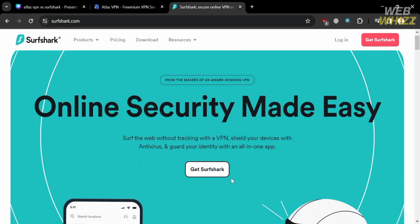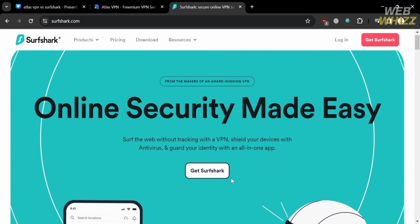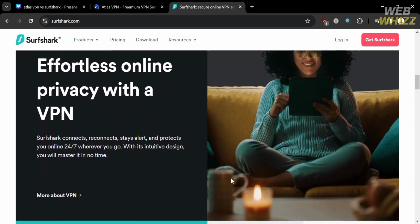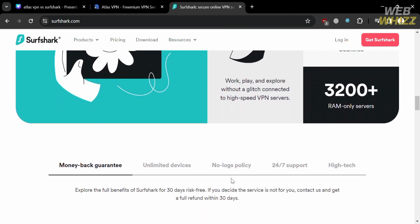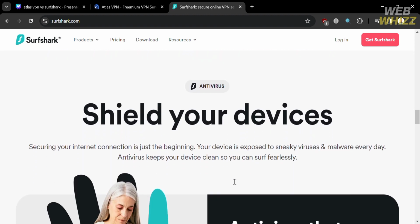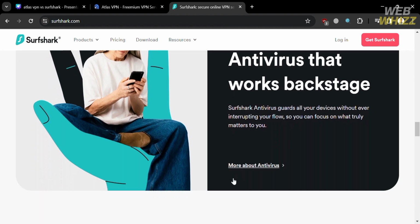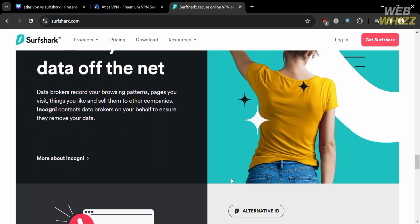On the other hand, Surfshark is a virtual private network as well, which is a VPN service that aims to provide users with enhanced online privacy, security, and freedom. Similar to other VPN services, Surfshark encrypts users' internet traffic and routes it through remote servers, effectively masking their IP addresses and protecting their online activities from potential threats such as hackers, ISPs, and government surveillance.